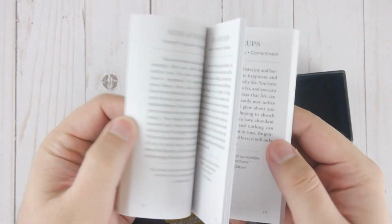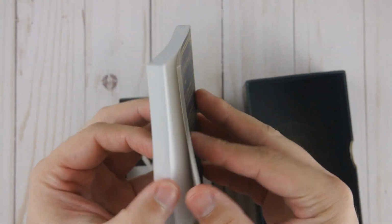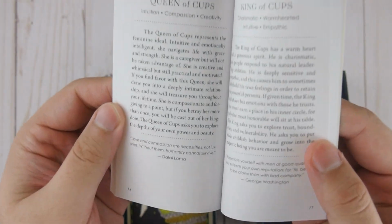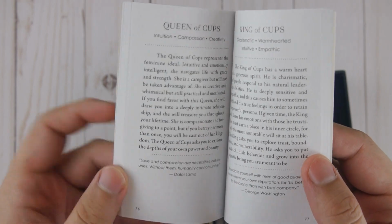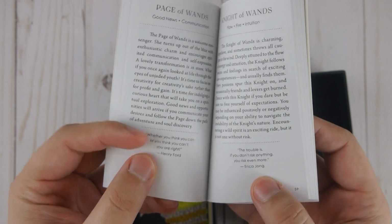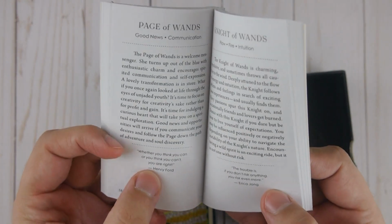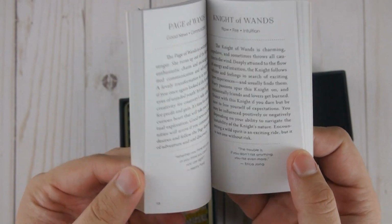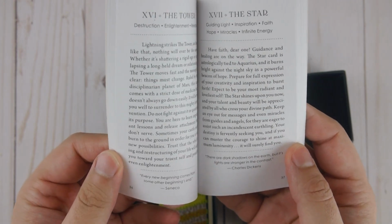Okay. And then we've got the booklet. Not a bad booklet. It's about 110 pages. Each card has its own page, information on there. Each card even has a quote. That's very interesting. That's actually kind of new. Each card has a quote by a famous person. This is from Henry Ford, Erica Young. It's almost like that quote is representative of that tarot card. So that's new and interesting as well.